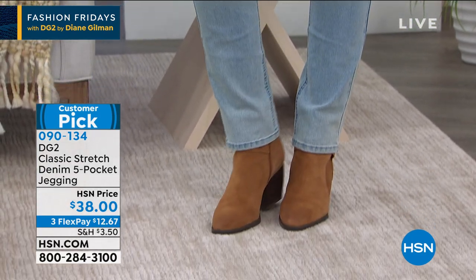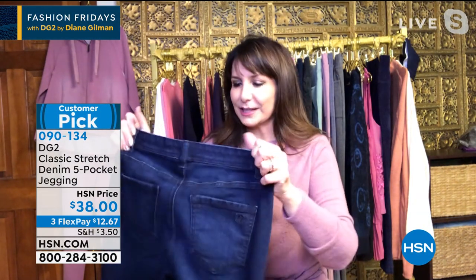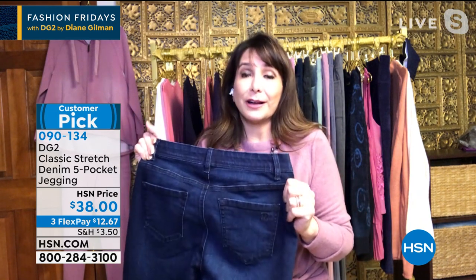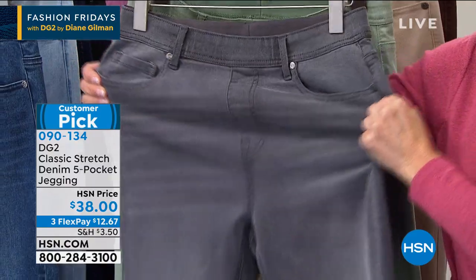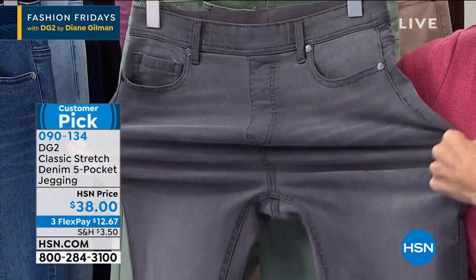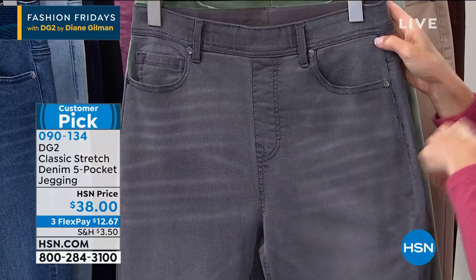So a lot of iterations, but still going back to the roots of fashion and fit and form and classic stretch in this case. So they hold you in really nicely, but as you can see, they do have stretch. It's really remarkable. And if you've never tried a pair of DG2 jeans on, it's kind of that first 30 seconds to a minute, maybe even less than that. You put them on and you realize, oh, okay, these are different. Yeah, it's a lot of ooh, ah, because you're like, they're comfortable.